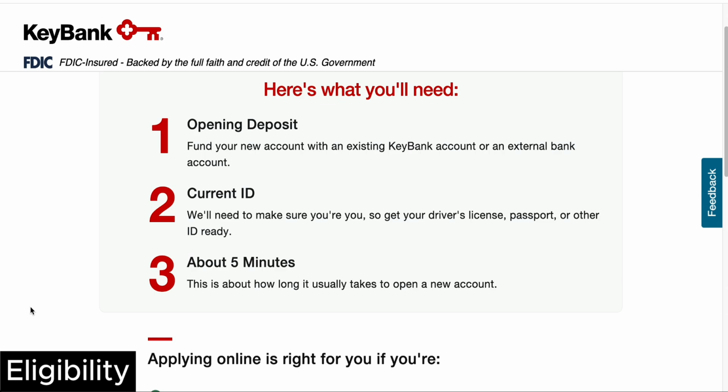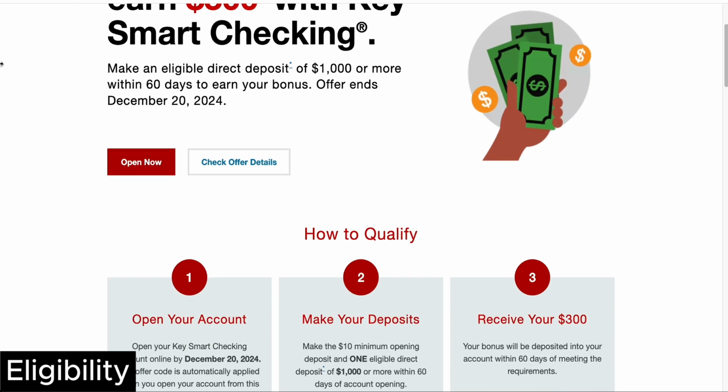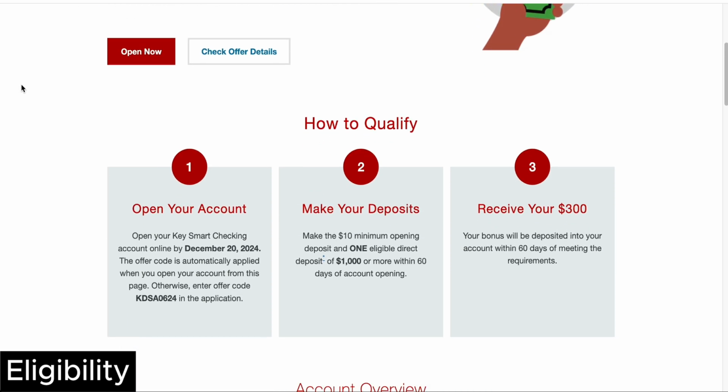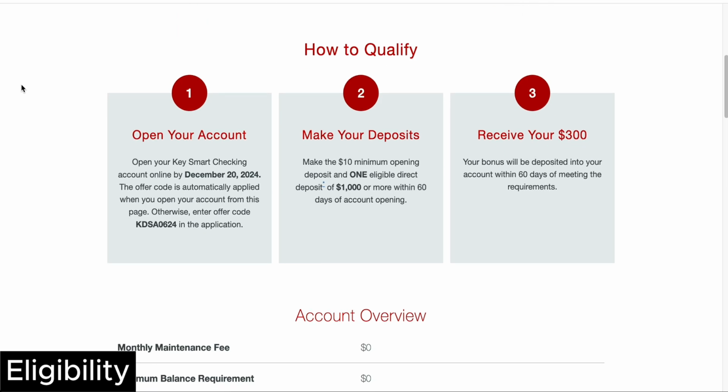And in regards to ID you'll need for the application process, you'll need to make sure you have either your driver's license, passport, or other form of government issued ID with a photo and signature on it. All right, so that is it on eligibility. If you meet all of those requirements in eligibility, then you'll be able to proceed with the steps. Let's start here with step number one.